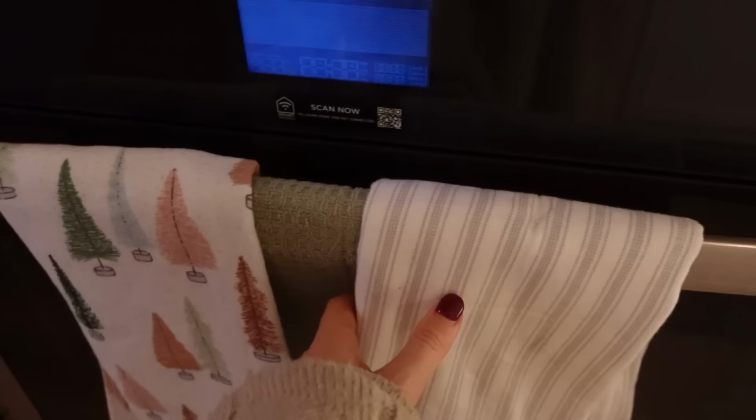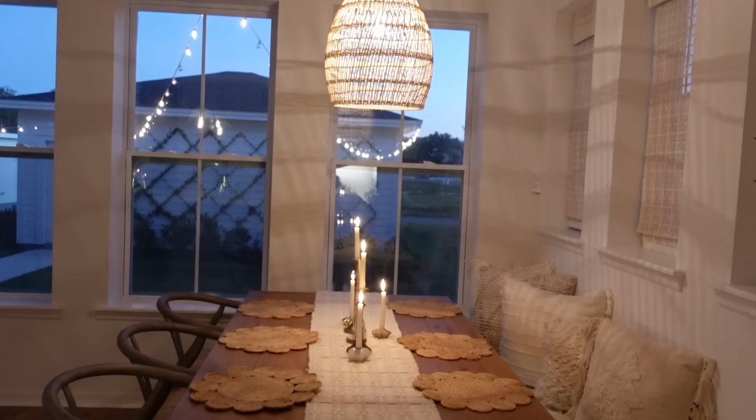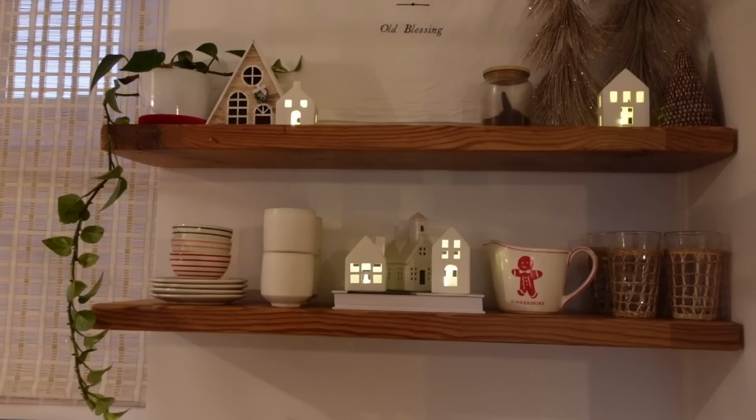And then we have our dining table, so lovely, and our floating shelves. They really are standing out now that it's getting dark and you can just see the little houses glowing. It looks quite precious.